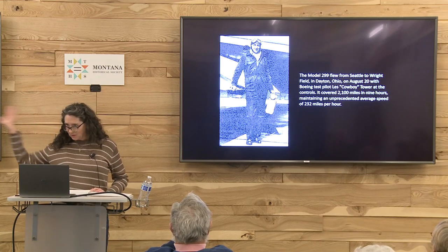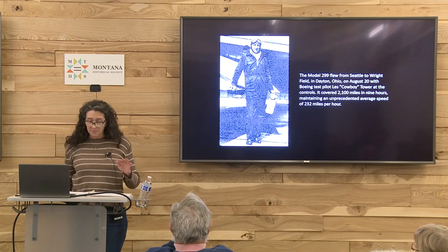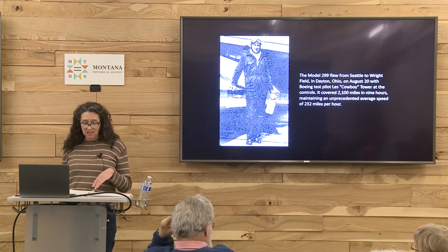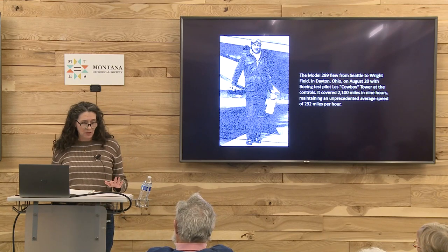Twin-engine planes, remember this was a four-engine plane, twin-engine planes from Martin and Douglas were also in the competition to supply the U.S. war machine, but it was obvious to all that the Flying Fortress would be the ultimate winner.